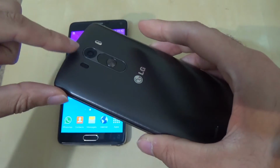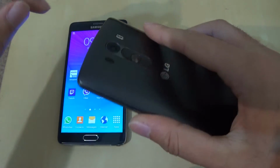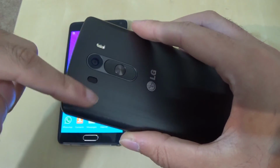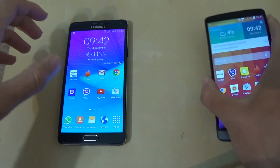Plus it's much more comfortable in the hand with one hand. It's got that nice curve about it, and it just feels very comfortable and ergonomic.